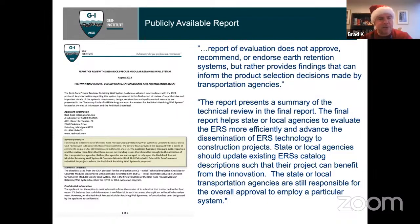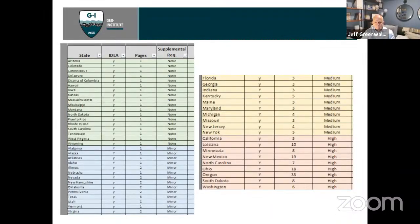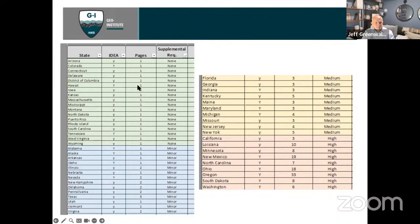Perfect. And I'm not sure that chart that you showed, the one that went state by state, said. Okay, so this does say how many states require or strongly encourage an IDEA evaluation. Perfect. So it's almost everybody. It's almost everybody, exactly. I mean, we've been working hard on that, Brad. So I guess it seems to be working.